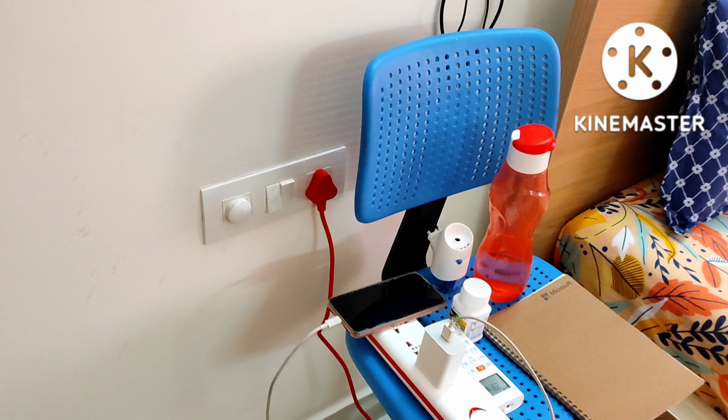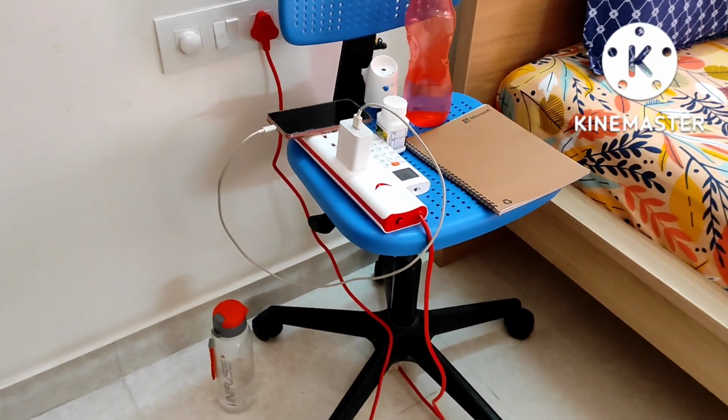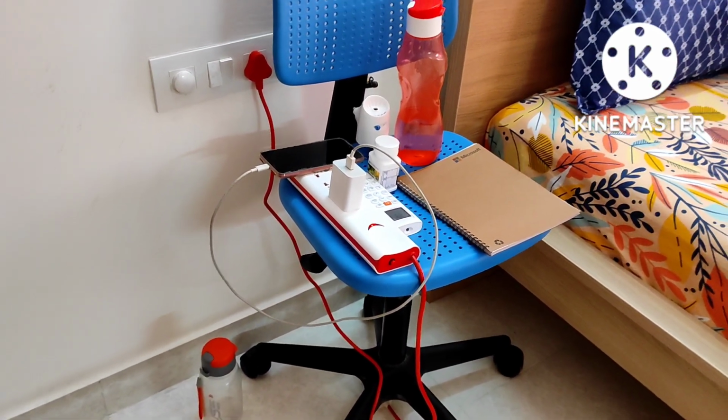Okay, so as soon as you enter, the first thing you see is this chair. I got this chair because I thought I would be using this for my WFH setup. But later it turned out that this was not very comfortable for me. So I decided to get another chair that was more comfortable than this. And I also needed one side table. So I thought that instead of buying another side table, why not use this chair only as a side table.